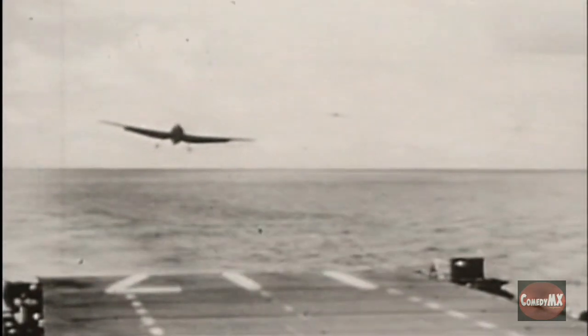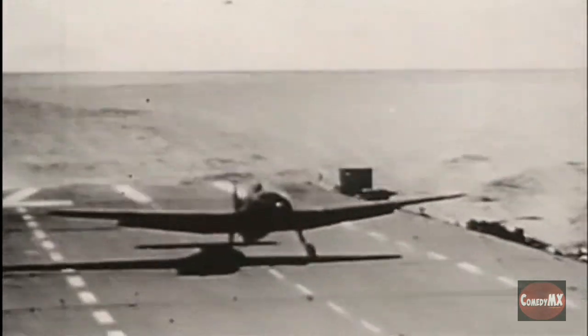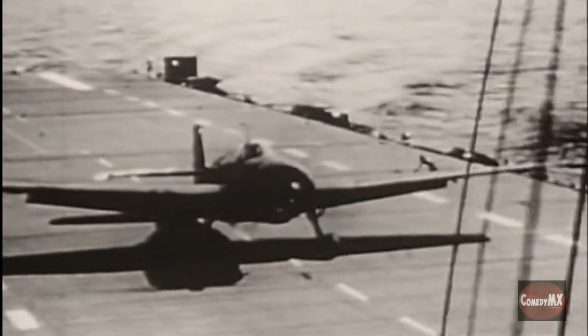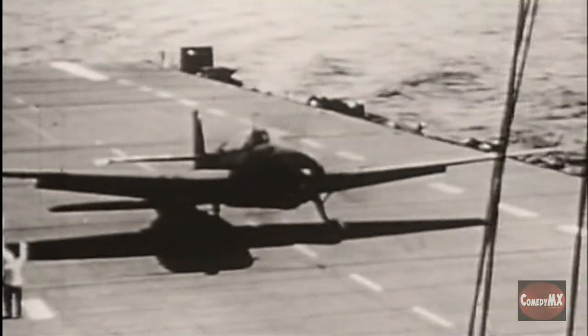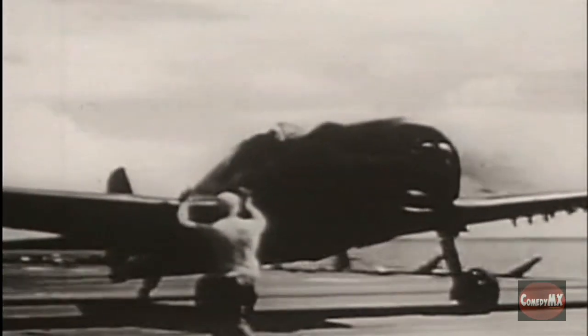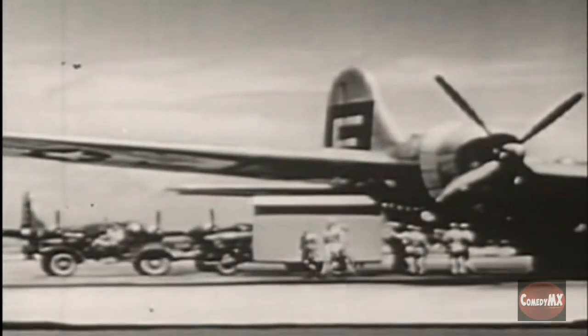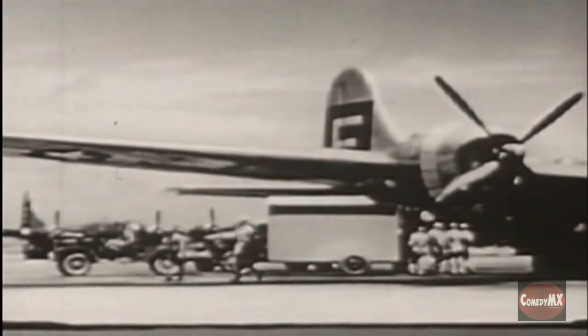Photographic planes return from Bikini and land on their floating bases at sea. Exposed film is forwarded to the Naval Photographic Center in Washington, D.C. for processing.